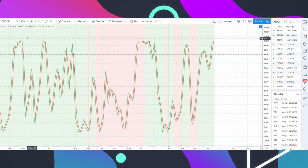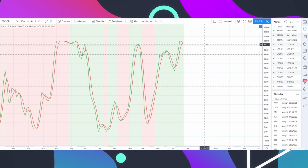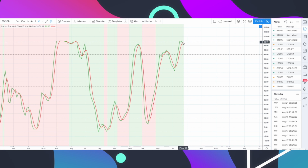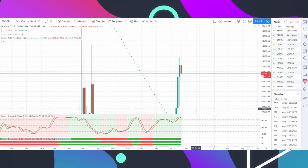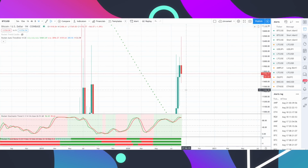Now let's go into the Rocket Stochastic Weekly. It's currently pointing towards the downside, but just barely. What I want to see is, in 2 days from now, this get confirmed. Before then, anything can happen, but I want to see in 2 days' time if it's really pointing towards the downside. So currently, I am leaning more bearish at the moment.